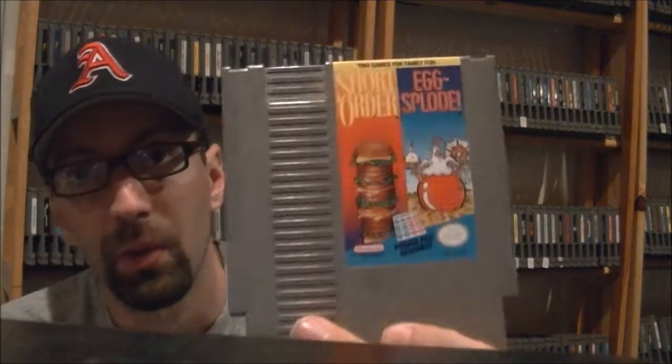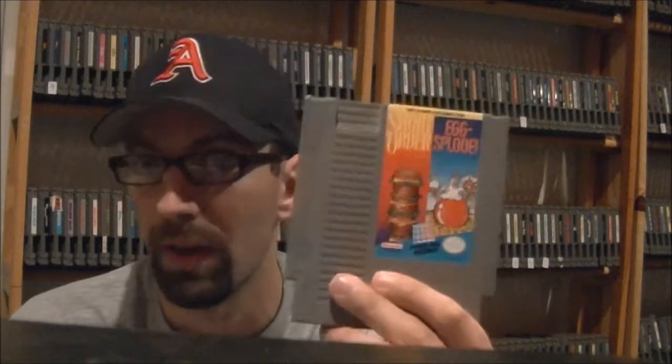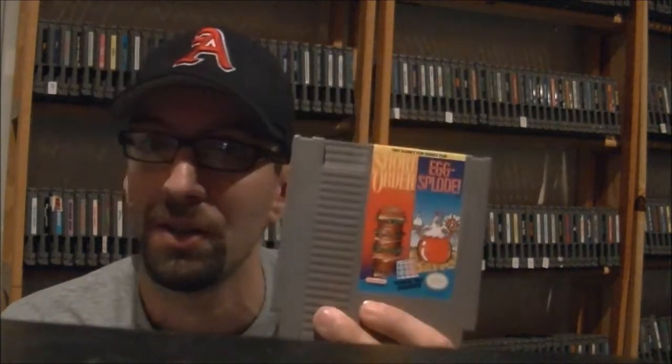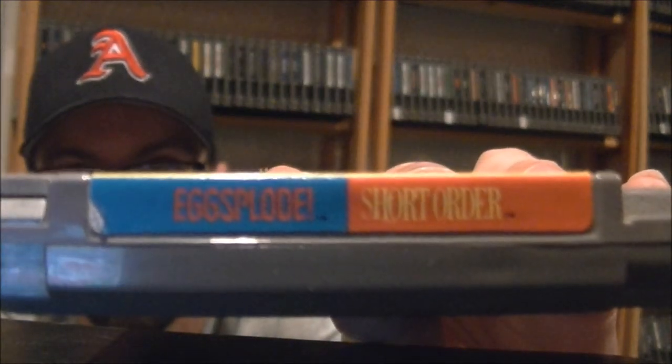I picked up Short Order and Explode. Again, this one I already have, but for the price, I'm going to turn around and sell it back to you guys. If you guys are looking for this game, it's in really, really good shape. You've got a little bit of lifting on the corner, but that's about it. Like I said, really, really good shape. So that's another one that'll be up for sale if you guys are interested. And yet another one if you want for sale, if you guys are interested in picking it up.